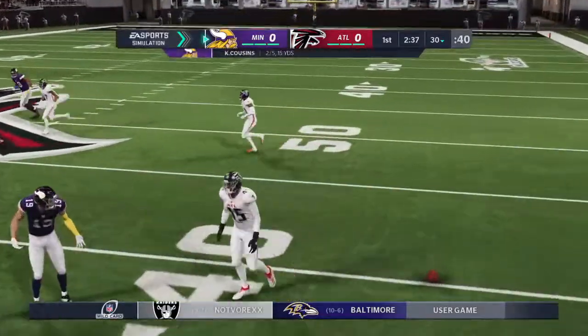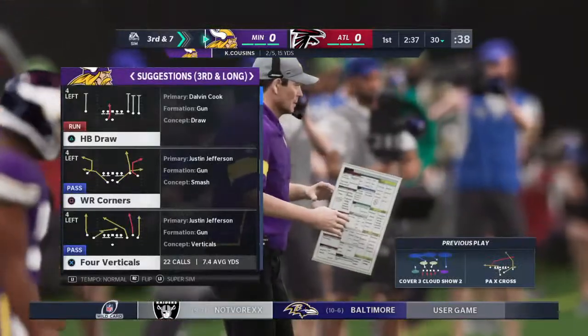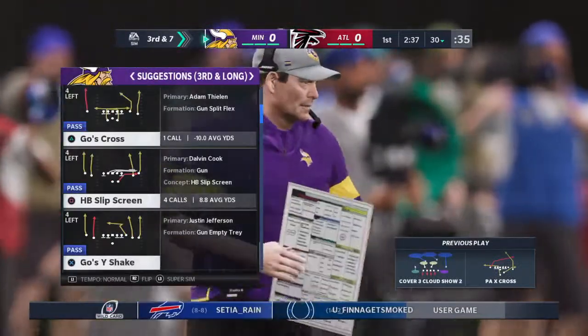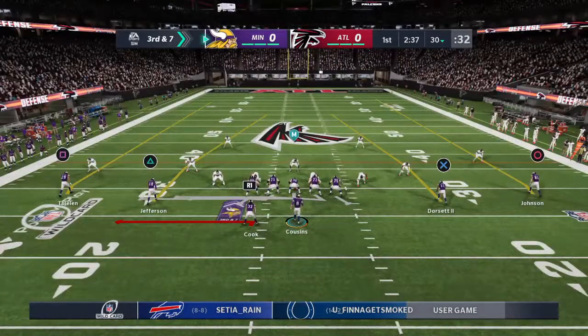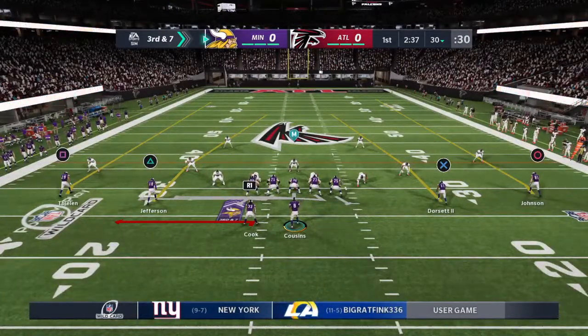And his throw is incomplete. And that's a nice job there because you got to play the ball, not the man when in coverage. That'll keep you away from a lot of needless penalties. And he's able to knock that one away. 7 yards to go.